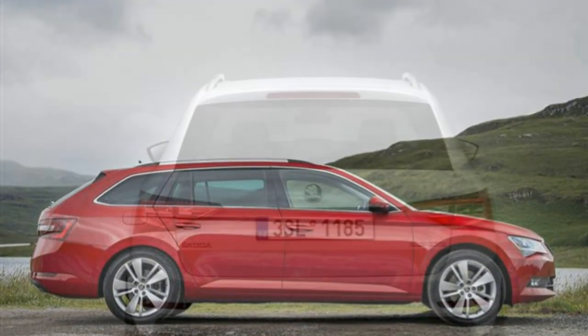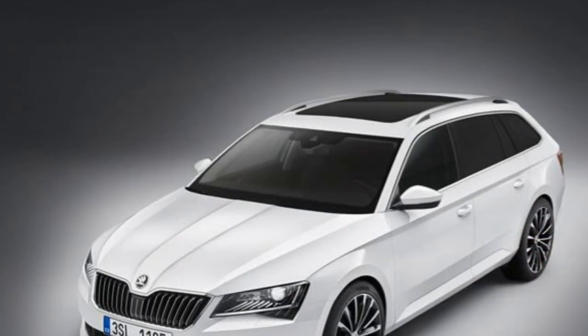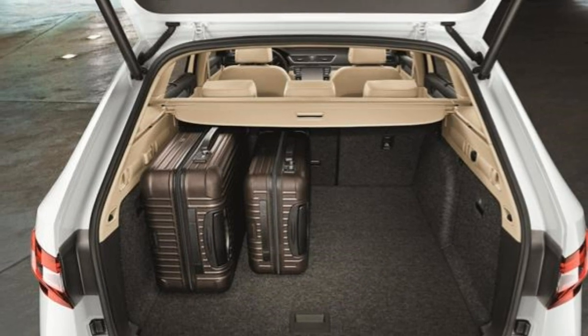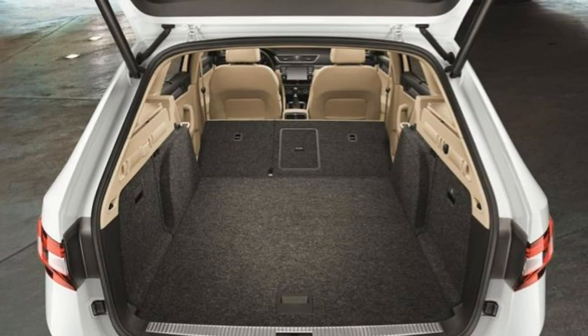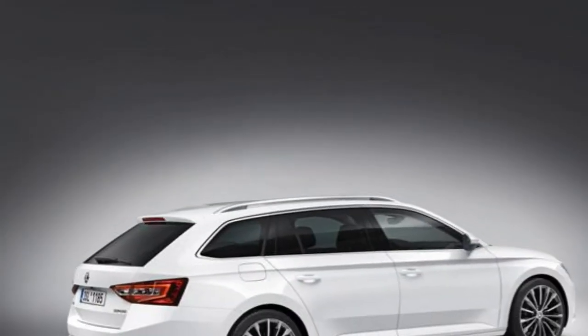Handling: if you want your commodious wagon to feel comfortable and assured, then the Skoda Superb Estate is a natural choice, as it has those qualities in spades. Those hoping for something engaging, along the lines of its premium rivals such as the BMW 5 Series Touring or Jaguar XF Sportbrake, are likely to be disappointed with the dynamics, if not the space.